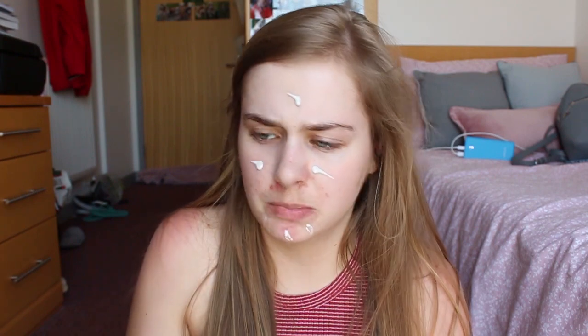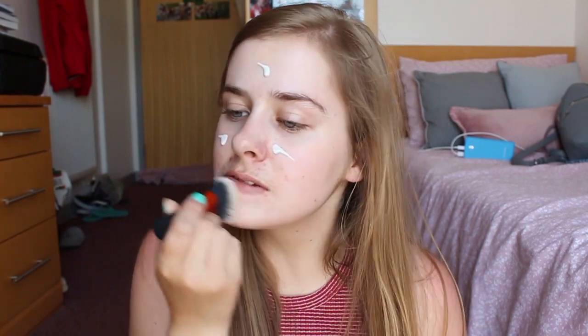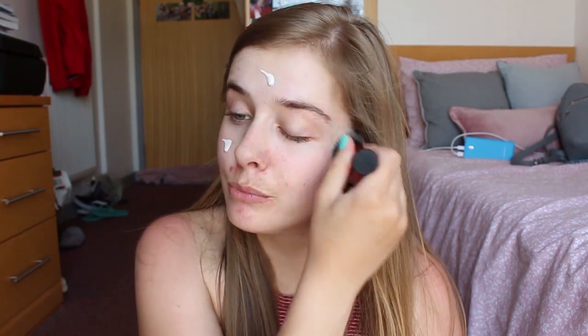Yeah, this BB cream isn't necessarily high coverage. I put quite a lot on actually. It's one of those ones that you start with white and then when you blend it in it goes pigmented. But it just evens out your skin tone. It's got SPF 15 in it, so when it's a little bit sunnier in the UK, you know, it protects your skin. And it just has this evening effect that I really like.